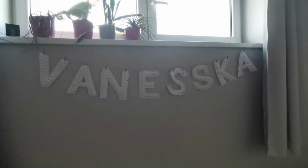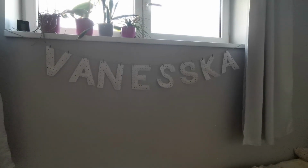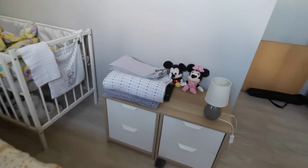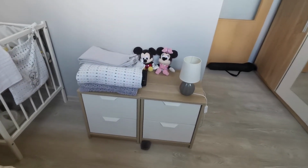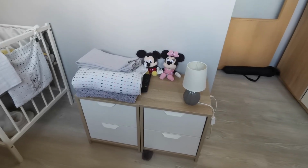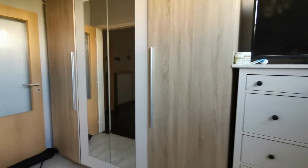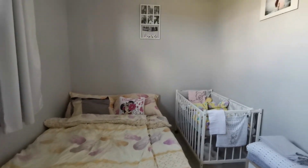Also a name sign, which my mom made as well. Lila is here. A little storage space where she has her blankets, a lamp, and also Mickey and Minnie. Dresser, more dresser, and TV. That's pretty much all. So this is how our bedroom looks at the moment.